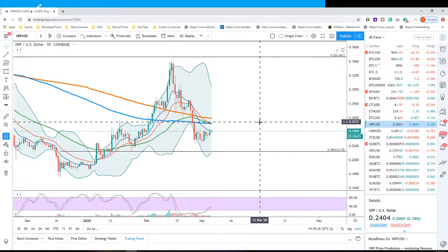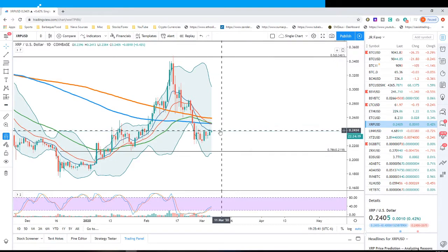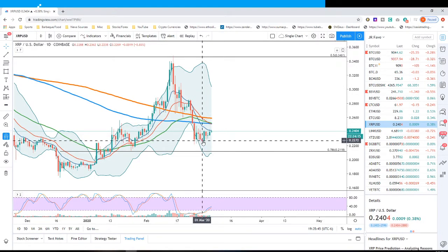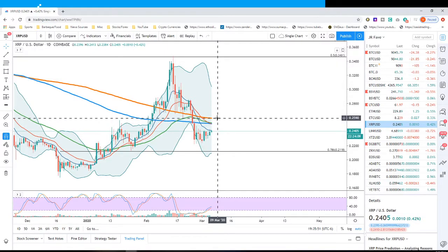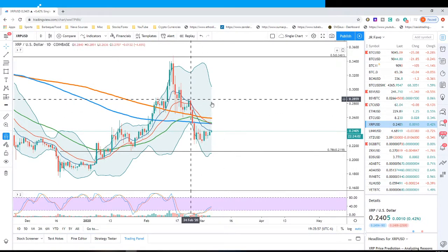XRP, let's go ahead and take a quick look at it. Testing the 10 EMA, and you guys know how I feel about that. Nice reversal pattern right there. Another one right here. So maybe giving the hint that it's going to come up here and test 25 cents. Above that, probably close to 26, and then you'll have to start looking higher over here around 28 to 29.